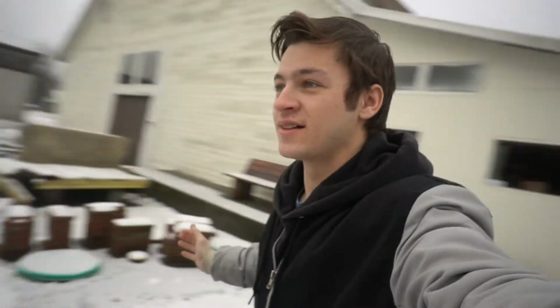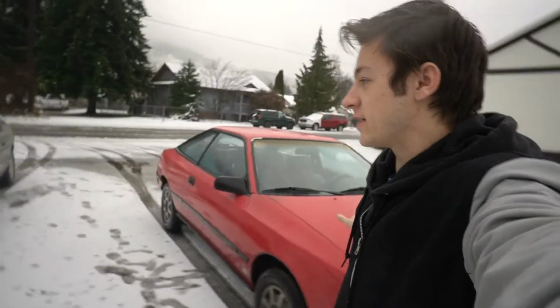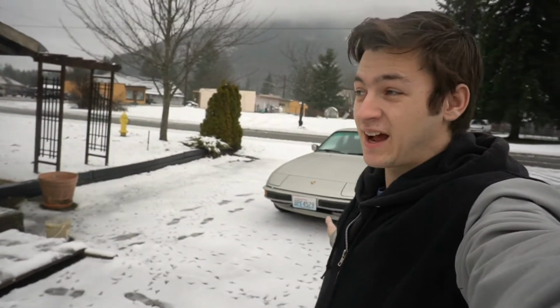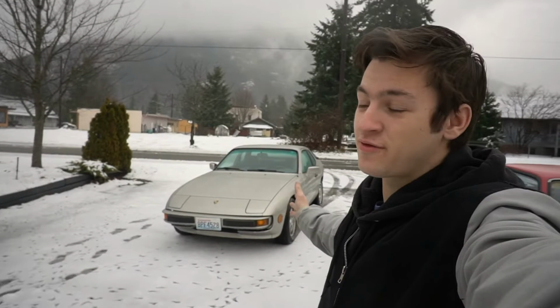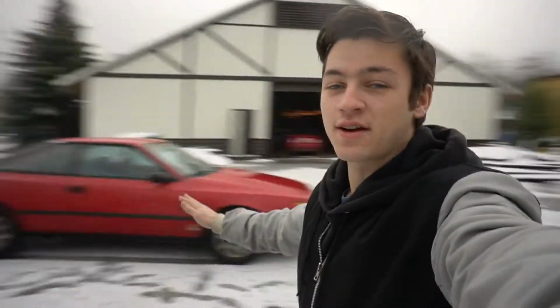Official, we're here. This is the barn right here. Of course, the Celica, a 924, kind of makes me wish I ever got to drive mine. I'd love to experience one, but it's really cool to see another 924. And then there are more cars in this building here.